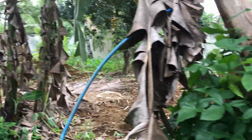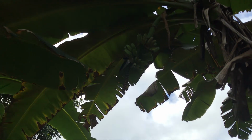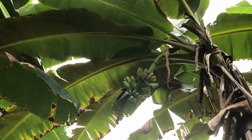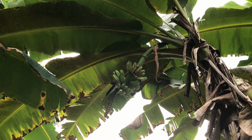Oh yeah, here, right here, this big banana tree. There's a bunch of bananas right there. There you go. See that? There's a big bunch of bananas growing off of that tree. So maybe in another 3-4 weeks, those bananas will be ready to pick. They're really delicious, super delicious and sweet.